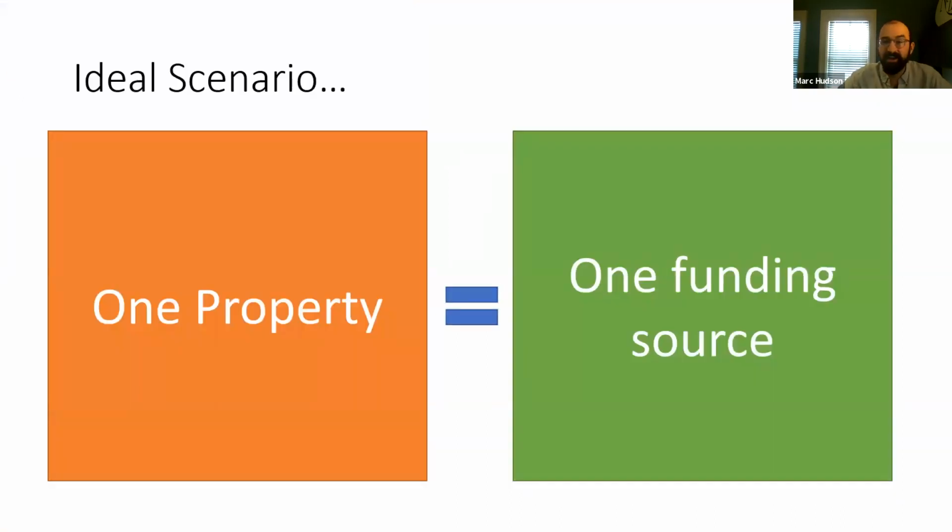So, the ideal scenario is always that one property gets done by one funding source. I'll tell you, I've done about 150 conservation acquisitions in my career so far. That has happened maybe 10 times. It is not the common way that, at least from the nonprofit side of things, or really even from a lot of the state and federal agency side of things, that these deals get done. They're often a cobbling together of multiple funding sources.